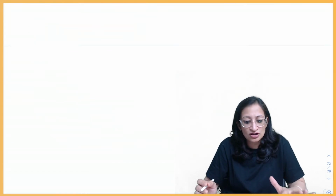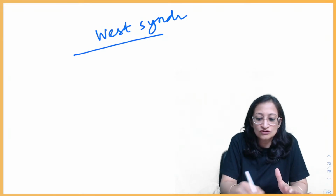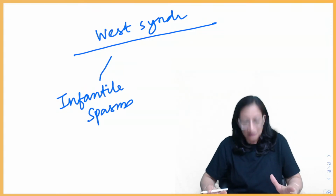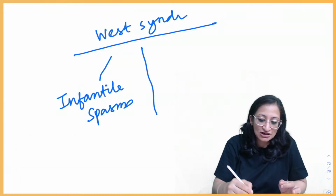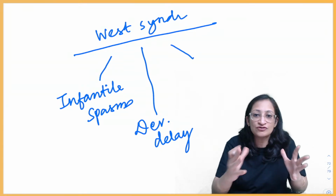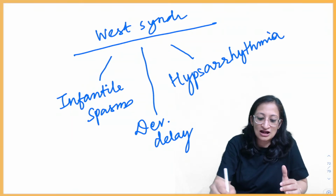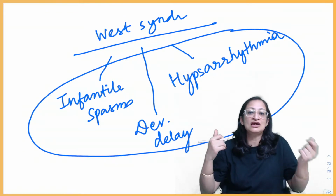Now, what is West syndrome? West syndrome is basically a triad. Okay, three things are seen. What are they? West syndrome has infantile spasms or salaam attacks, or flexor spasms. The child will suddenly have these salaam attacks. Developmental delay is there. And on EEG, you get a typical chaotic kind of pattern, which is called hypsarrhythmia. So if you get a triad of these three things, then that makes the diagnosis of West syndrome: infantile spasms or salaam attacks, developmental delay, and hypsarrhythmia.